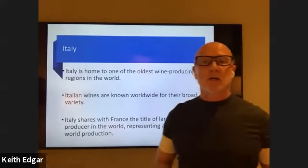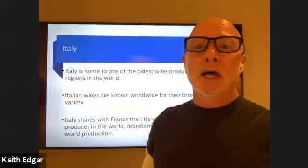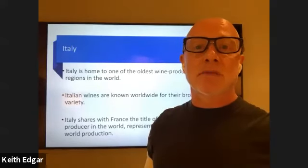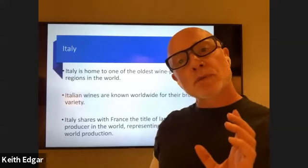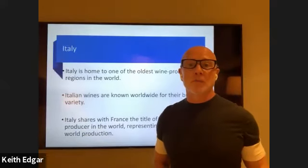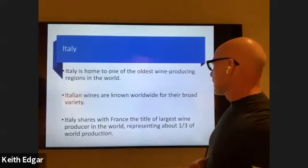It is potentially the oldest wine growing region in the world, or at least in Europe. As we learned when we were talking about France, the Rhone Valley was a very ancient area for producing wine, but those grapes were brought up by the Romans, and the Romans obviously are from Italy, from around Rome. So Italy is one of the oldest wine producing regions in the world.